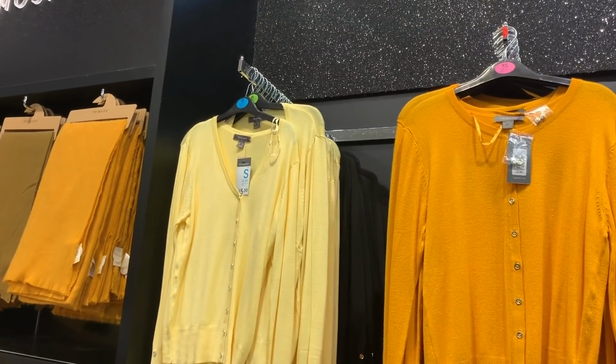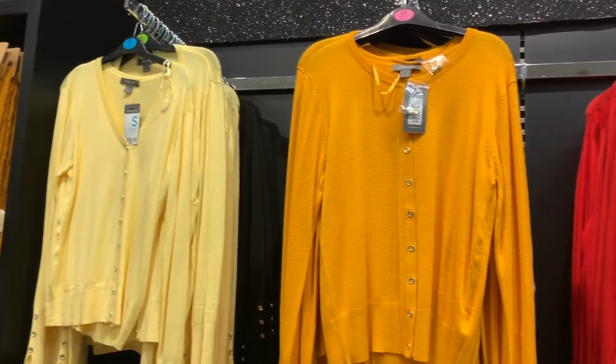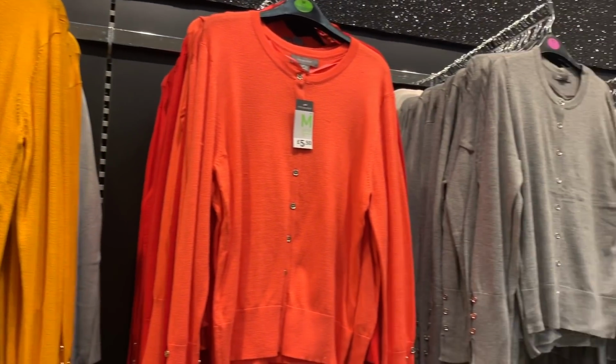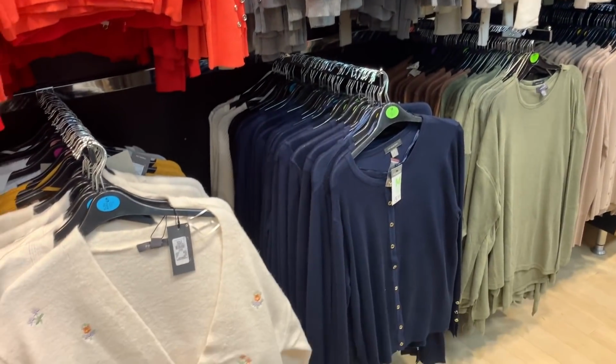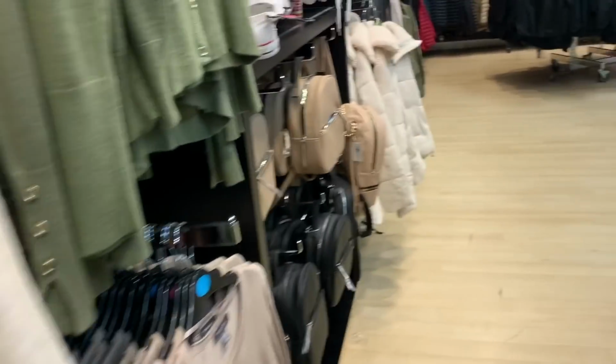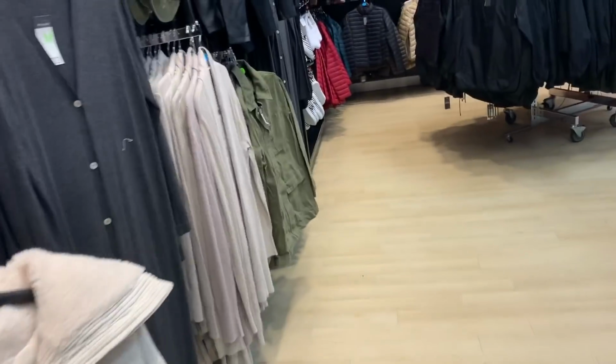There are tons and tons of these little cardigans, just £5.50. These are quite nice to wear tucked into a skirt if you're going to the office. I quite like unbuttoning the top two buttons and then tucking them into a skirt. It just looks really, really smart. It kind of gives me Meghan Markle vibes when she used to be on Suits.